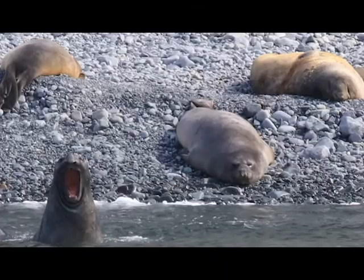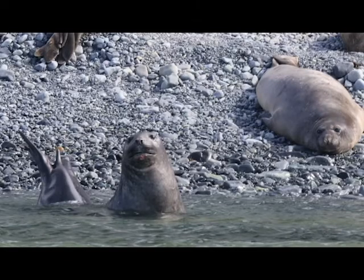And you can tell they've been doing it for years because this entire beach is covered in fur. So when they're done doing that, then they'll take off and they'll go back out to sea and start foraging.